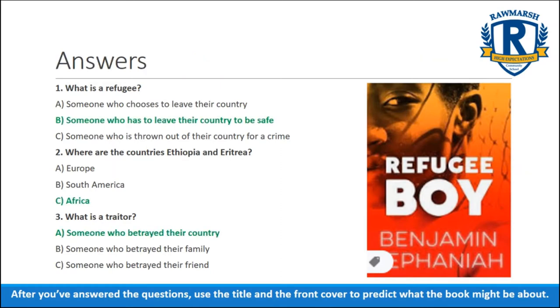Okay, so here are the answers then that you hopefully managed to find. So question 1, what is a refugee? Well, a refugee is someone who has had to leave their country to be safe, and they've had to flee to another country. Question 2, where are the countries of Ethiopia and Eritrea? They are in Africa, and these are 2 countries that are featured in this book. Thirdly, what is a traitor? Now, a traitor is someone who has betrayed their country.